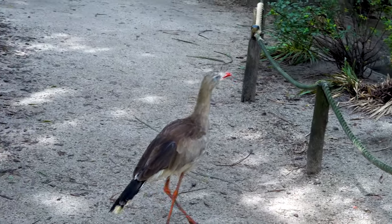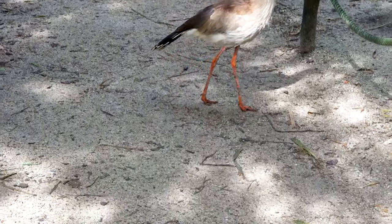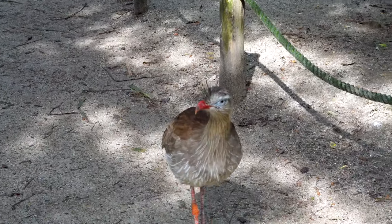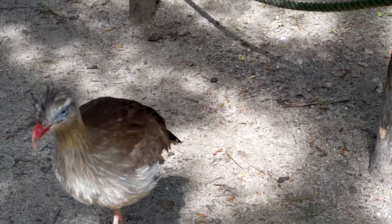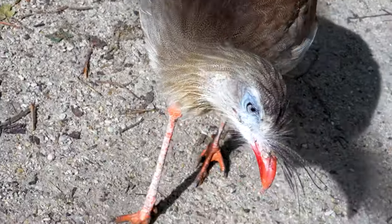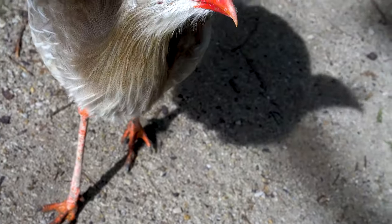Here we have seen a variety of birds that have just wowed us. Like this little friend, the red-legged Seriema, that was so curious about what Eddie was doing there. He has followed us all the way in that enclosure until we got out.